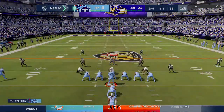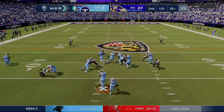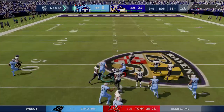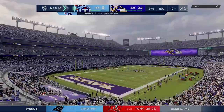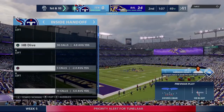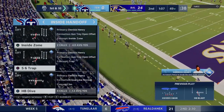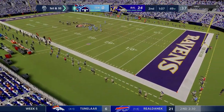Here we go. At 20. 10th carry now for Derrick Henry. And they bring him to the ground just shy of midfield. Derrick Henry. The Titans going to use the first of their timeouts. It's just their first, so they'll have 2 remaining here before we get to halftime. First down, Tennessee.